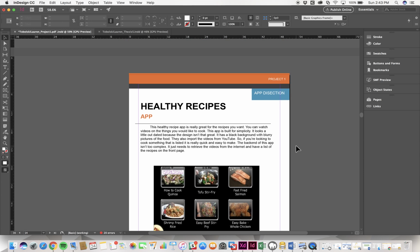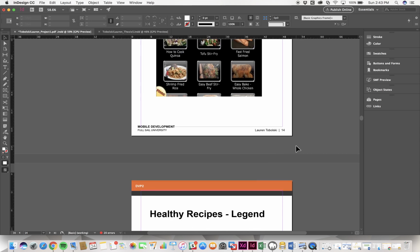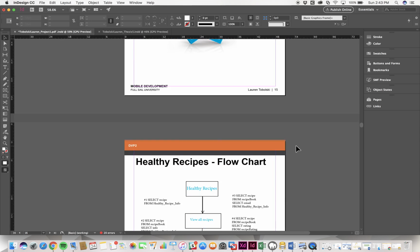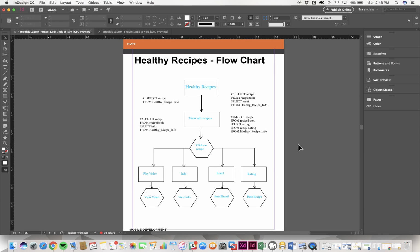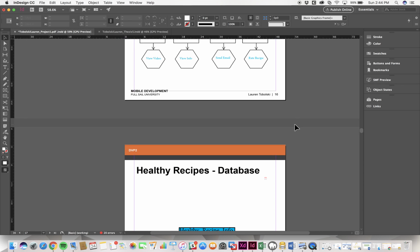Alright, my next app is going to be the Healthy Recipes app. This was just a simple app, like I said before. You can watch things that you want to cook. There wasn't too many recipes for this one. It isn't too complex. The flowchart is pretty short for this. It just has view all recipes, click on a recipe, play video, info, email, and rating. That's about it. And then there's my SQL statements right there.